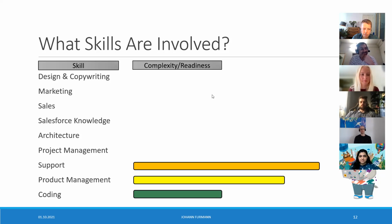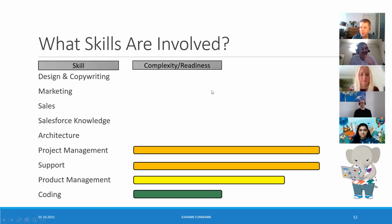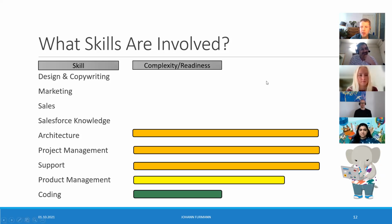Next one is project management. Jakub will talk about that a little bit later, but how to get it actually done. This is not easy. You have to make sure that you get it live. Architecture. This is coming back. The better you know Salesforce, the better you know Salesforce architecture, the easier and the better your app will become. And I became a much better architect. I learned so much about Salesforce and the underlying technology by building apps.